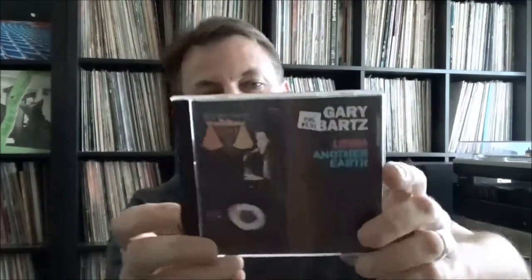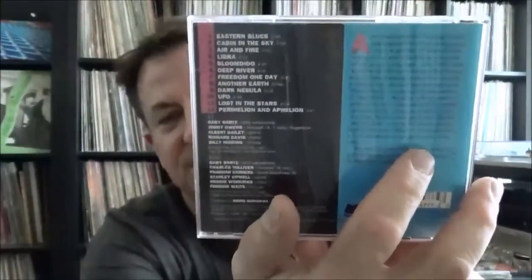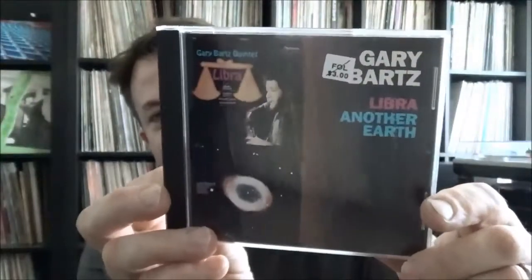This one's interesting, on the Milestone label, 2 albums reissued on 1 CD, Gary Bartz, Libra, and Another Earth. Some really cool sort of spacey stuff. Farrah Sanders features on 1 track on here. I didn't have any Gary Bartz in the collection, so this is kind of cool. Originally looks like $3.